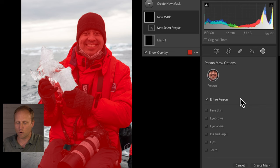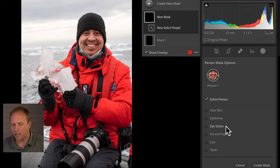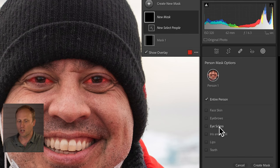And yes, that's incredibly creepy. We have the eyebrows. We have the eye sclera. I didn't say that completely correctly, but that's the whites of the eyes. Do you see what's happening there? Let's zoom in because it's just so amazingly creepy and fun at the same time. There it is. So automatically Lightroom is recognizing that. And you can set up a mask because, of course, you might want to whiten those areas just a little bit. Or you can select just the iris and pupil. And, of course, we've got lips and teeth.